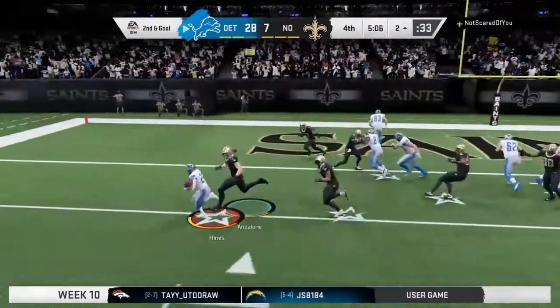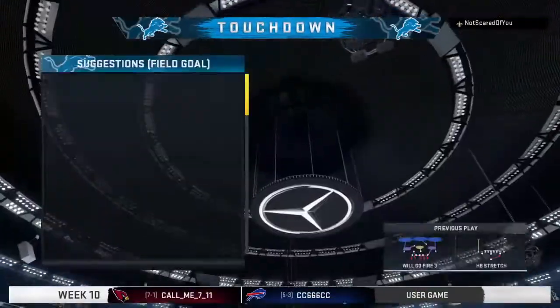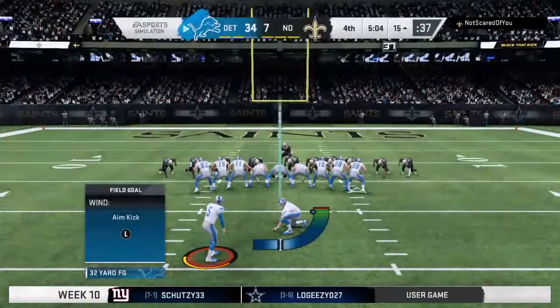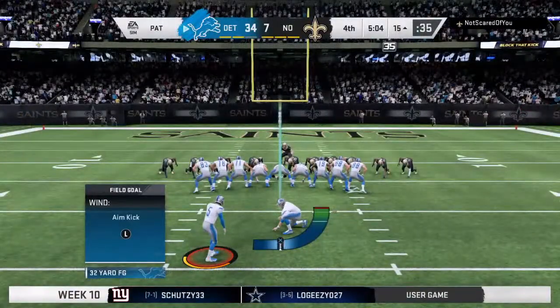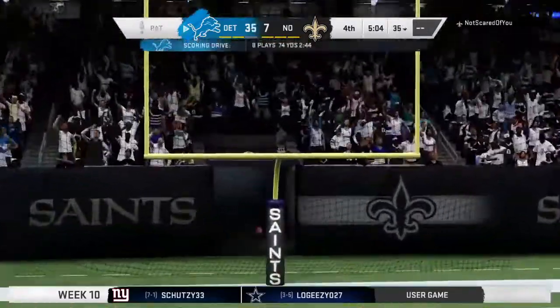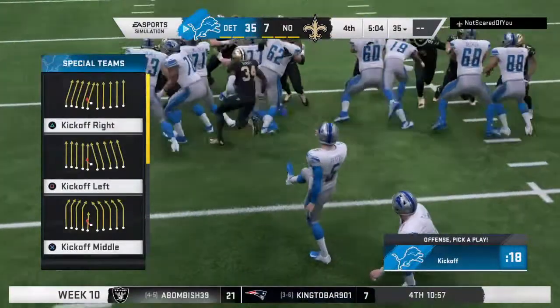On 2nd down now, it's Hines. And he is into the end zone. Touchdown, Detroit. Taking it in from 2 yards out. And the Lions are able to extend their lead. Prater for the extra point. And the decision to just kick the extra point winds up successful.